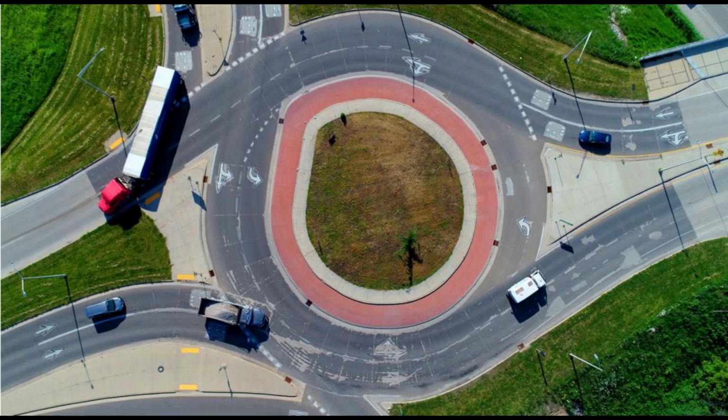A recent NCHRP survey of U.S. State Transport Agencies found that Sidra Intersection is the most widely used software tool in the U.S. for roundabout analysis. Statistically, modern roundabouts are safer for drivers and pedestrians than both older-style traffic circles and traditional intersections.